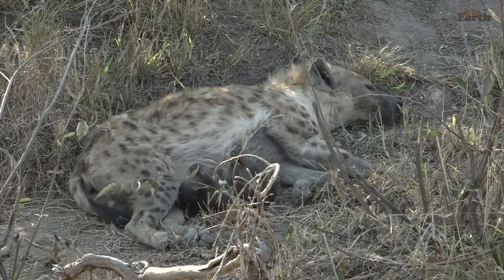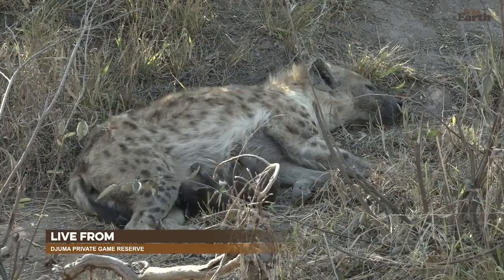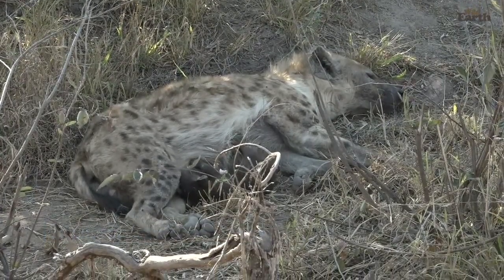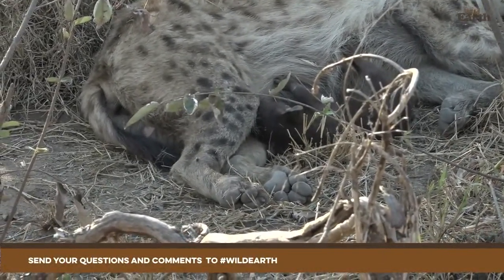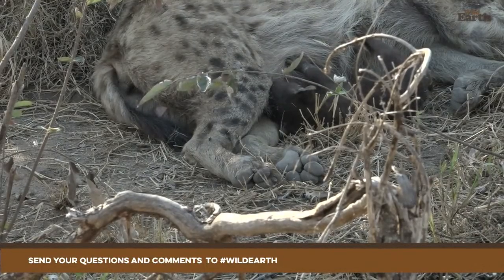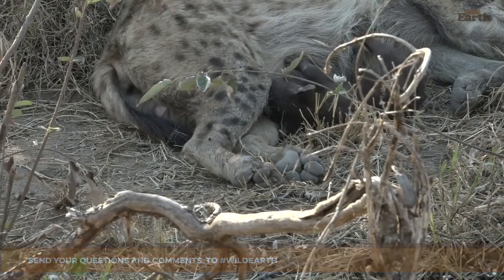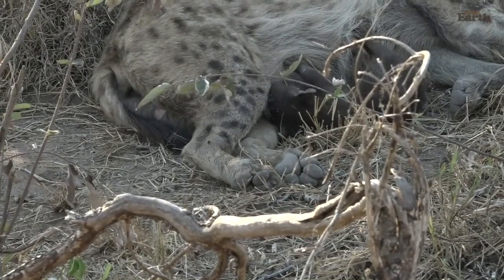Precious moments are still continuing here in Djuma Game Reserve. What a way to start off the live safari for this afternoon. So if you have any questions that you would like to know about hyenas, please do send them in, and I'll do my very best to answer them. Corky's constantly putting her head up, constantly smelling, looking around. Anything can happen at a hyena den.